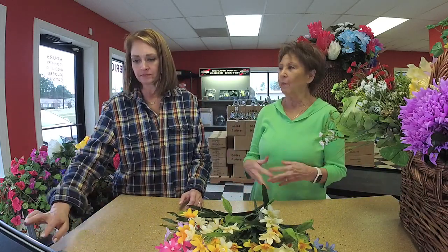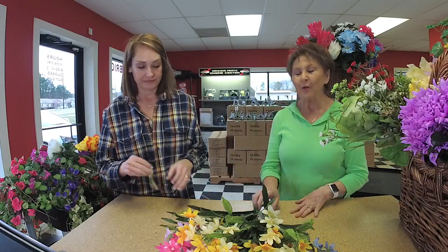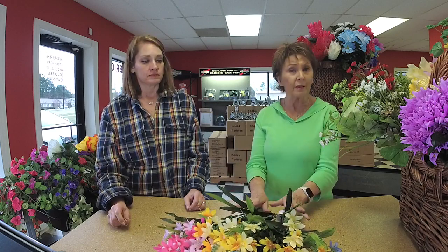We went on a shopping trip yesterday to one of our suppliers' showrooms, and all we did was focus on florals, so we came back with about a truckload. It's really hard, when you're looking at florals on the website, to look at a flat image, so we thought we would just bring them today.